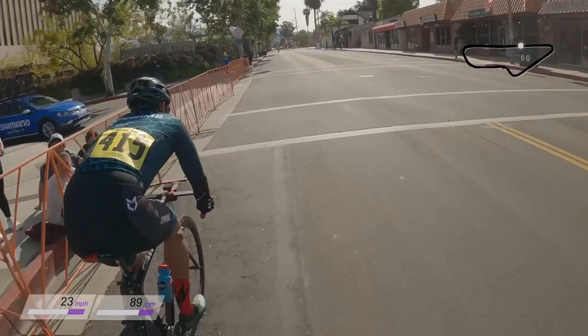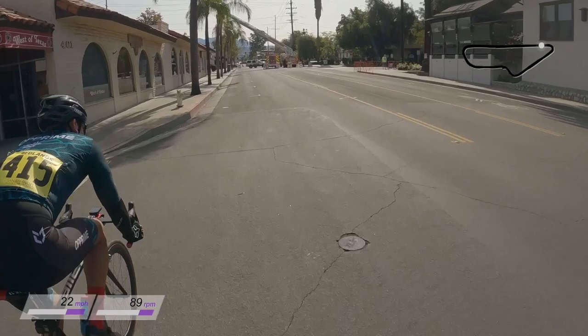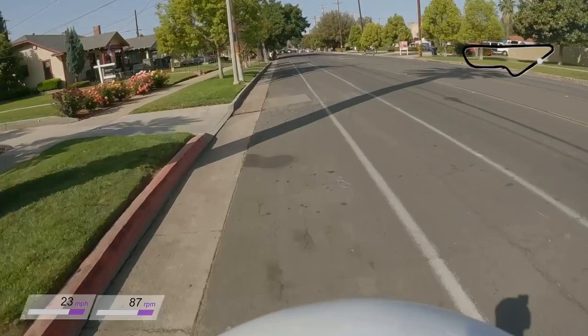Yeah, 22 miles an hour sounds about right. Sometimes we go by faster. I started looking, making sure no one's diving inside right here. Like I said, this turn wasn't that bad. I thought it was a lot harder to take when I started seeing it with the Masters race. Here I'm going about 23. I'm not taking a hard pull, just a little bit of a pull, not really pushing it too much.